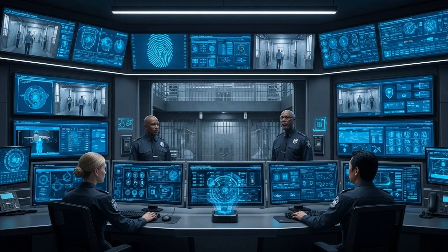And today, that engineering is supercharged with technology. High-definition cameras are everywhere, but now they're paired with video analytics software that can automatically alert staff to a fight or an unauthorized entry attempt.